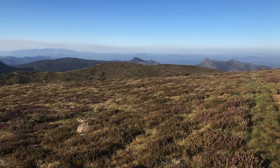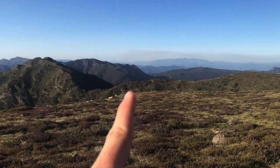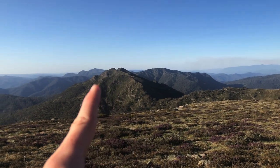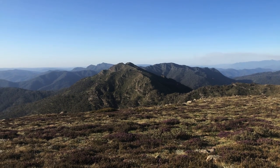So you can see the Crosscut Saw, this ridge line here, all the way across up there. That's where we'll be staying the second night.